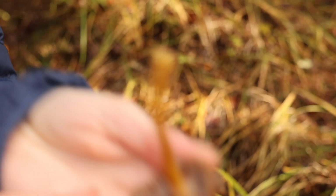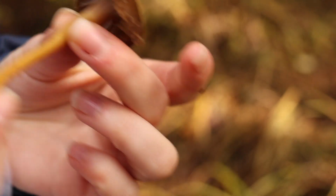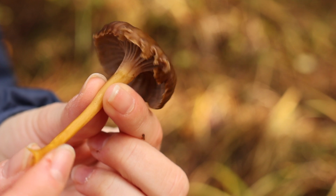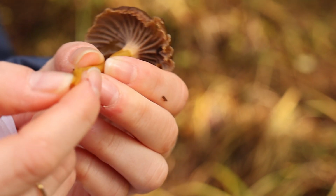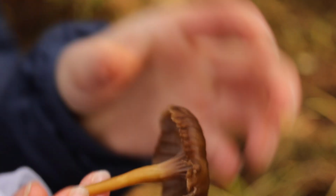Usually the inside can either be this color or white, and the stem is usually a yellow color, not orange. Sometimes these stems are thicker. This one is actually quite thin, and as you can tell, it's hollow on the inside, almost like a straw.